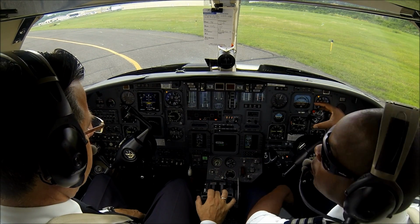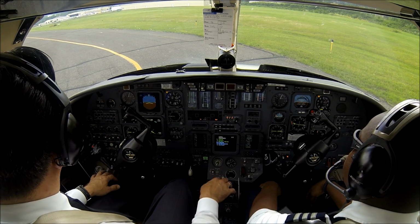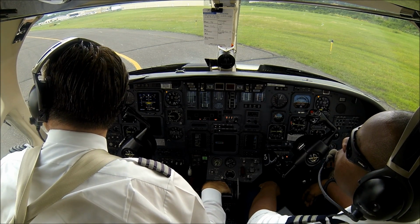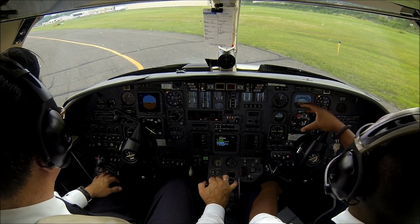Ground, Citation 365 Echo Alpha, off 26 at the end, taxi executive. Citation 5 Echo Alpha, taxi executive via Charlie. Executive via Charlie, 365 Echo Alpha.